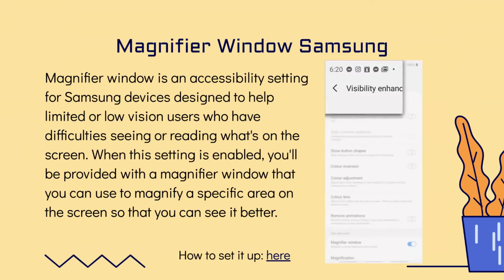The magnifier window, Samsung. Magnifier window is an accessibility setting for Samsung devices designed to help limited or low vision users who have difficulties seeing or reading what's on the screen. When this setting is enabled, you'll be provided with a magnifier window that you can use to magnify a specific area on the screen so that you can see it better.